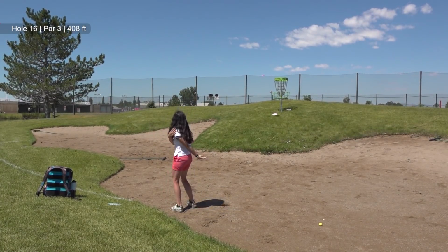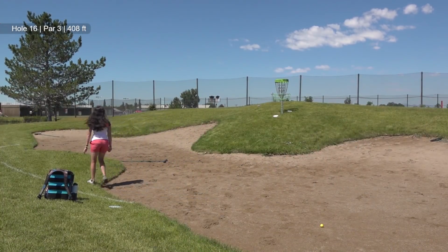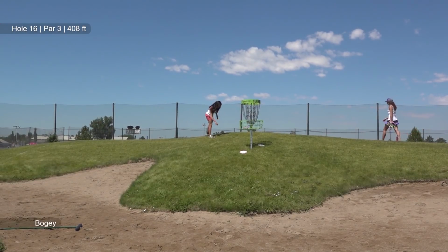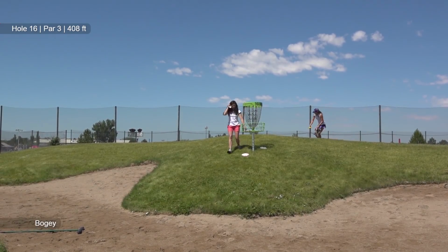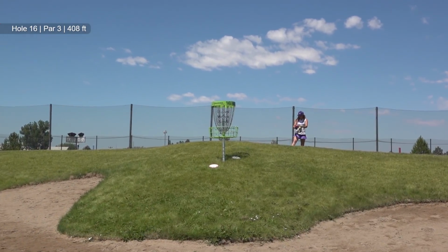What a shot from Paige. Yeah, Paige puts it all the way up there in the circle on her drive. Unfortunately, the putt doesn't connect, but she gets her bogey. Yeah, that's still big. Like she said, I still feel good about it. Still amazing. That's right, yeah, absolutely. Oh yeah.